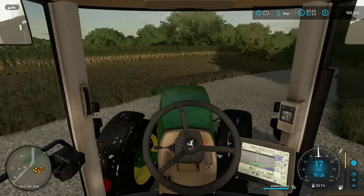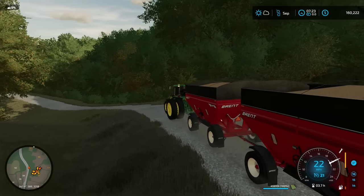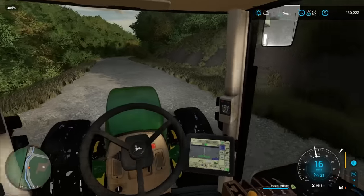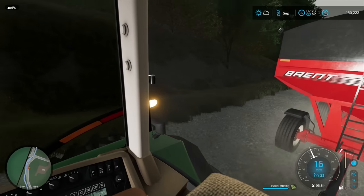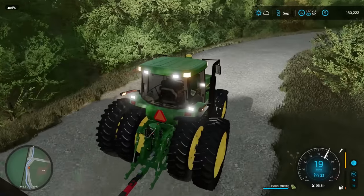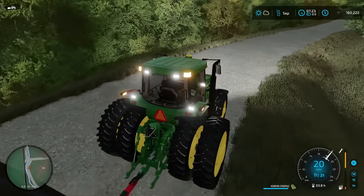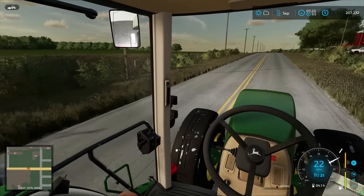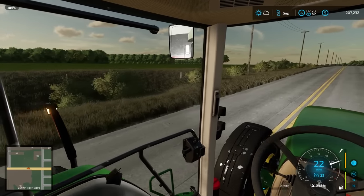We're gonna take it on down the road. We got two full Brent wagons here heading on down to the bin site to sell. Oh, look at that. This tractor is struggling, but I am definitely getting low on diesel, and I don't know where I'm gonna get that diesel from. And this is where we will be selling. We made $46,000 off of that one. Now we gotta head all the way back over there.